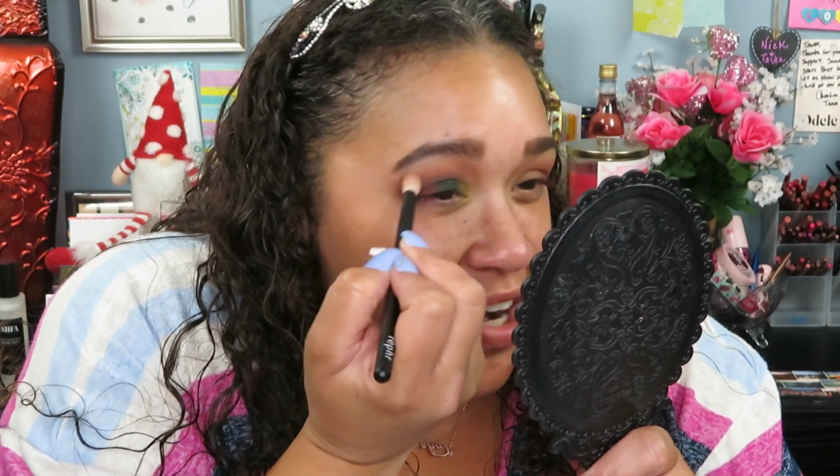But yeah, I think it should have a black in it, being a fall palette. But if you have all the other Profusion 35 shade palettes, girl, you got a black in there somewhere. So I'm going to finish up this eye real quick. When I come back, we'll do the lower lash line. And then I'm going to put on some makeup.